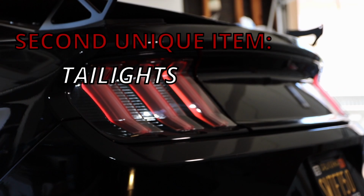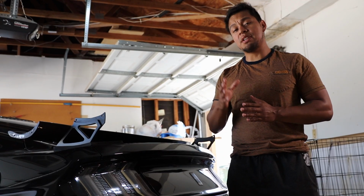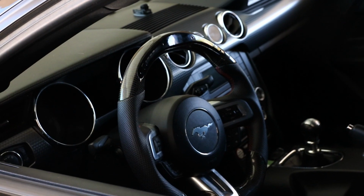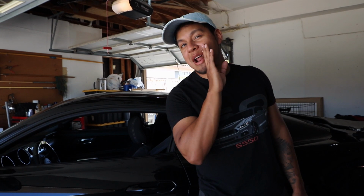Moving to the back, the taillights are 1 out of 5 in North America. From Japan, of course. These taillights are made by Vin Diesel and Tom Holland, and also with the help of Smokey Nagata. The steering wheel was forged on the mountains of Japan, Fuji to be exact, and hand-forged by the oldest monks of those mountains, and directed and under supervision of Michael Bay. Let me show you. So basically, they wanted to give homage to the Ferrari 488 Spider V12 Hornet, who has a similar steering wheel to this. Basically a super rare item that no regular person can get their hands on. Peasants, if you know what I mean.